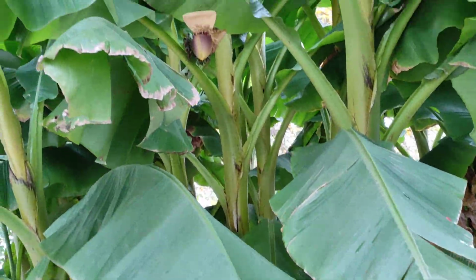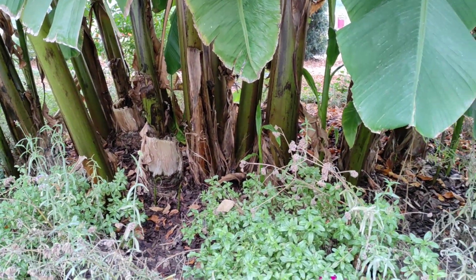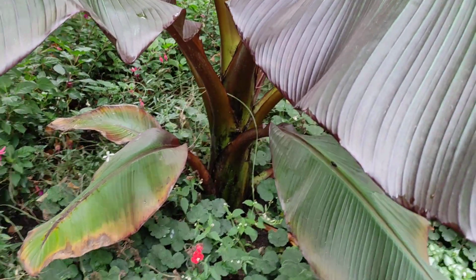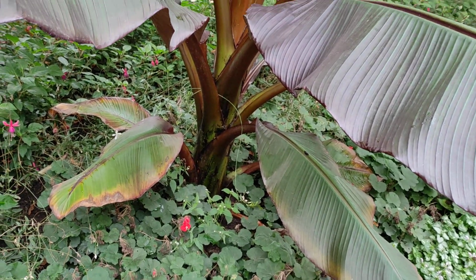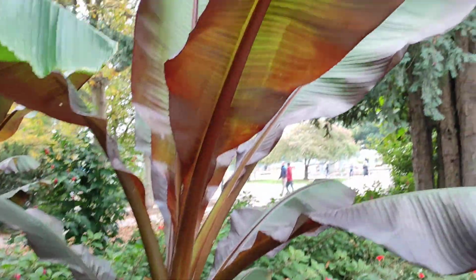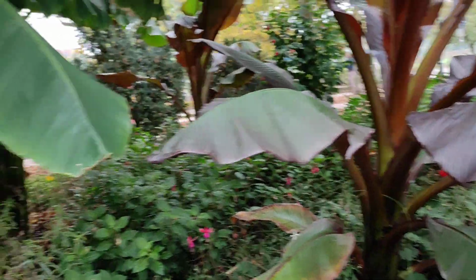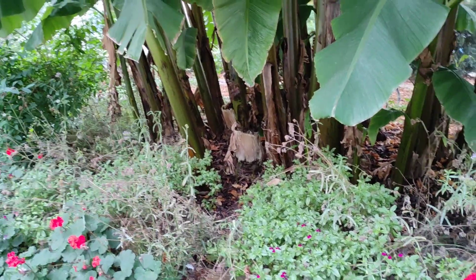This is Musa basjoo, the Japanese fiber banana, which comes from Japan. It is apparently being used for the fibers you can get from the pseudostems and leaf stalks. This here is the Abyssinian banana, Musa ensete. It's often called Ensete ventricosum, so some people think it's a different genus, but no, it seems to be a banana, just in the genus Musa, and ventricosum is just the name of the version with the reddish leaves. There are also other Ensetes here, but they are not as interesting because instead of a green Musa ensete, you can just plant a green Musa basjoo. It will be much bigger and needs a lot less care.